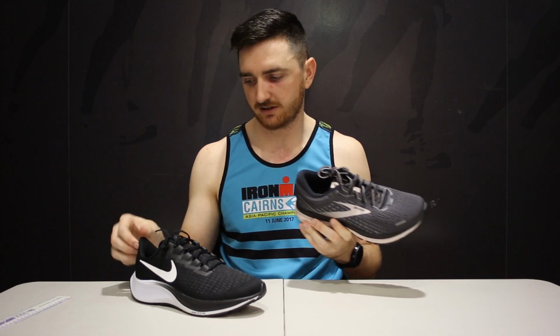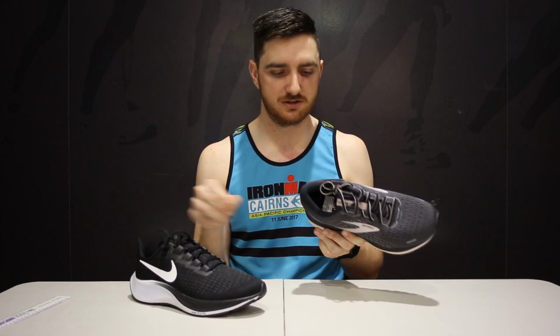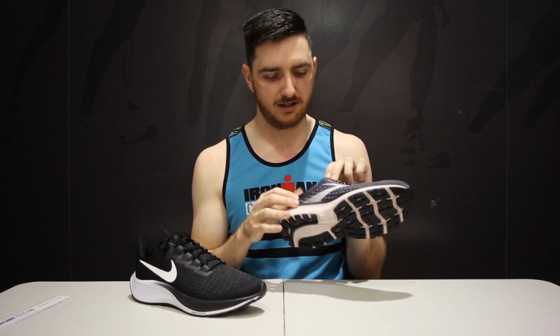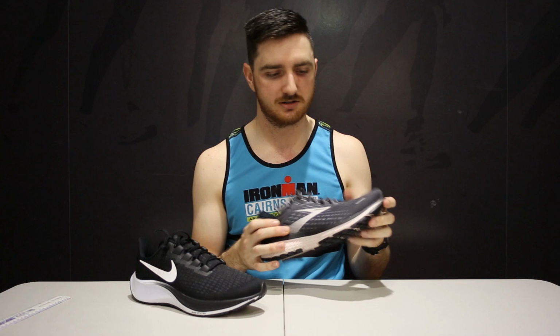They've got a nice heel counter, so it does have a slight concave section there, instead of having that kind of flare that Nike and a lot of other brands are doing. Your heel just does sit nicely there, and you do have a lock lace eyelet there if you do need to lock it in a slight bit better.